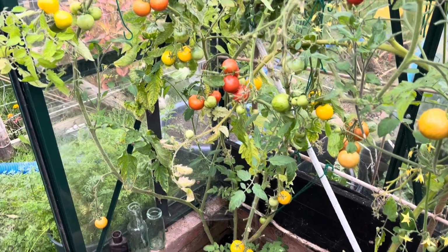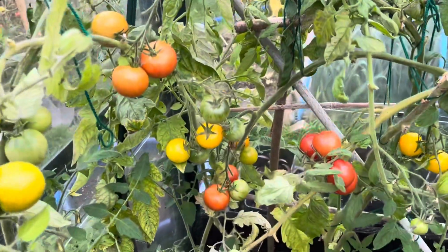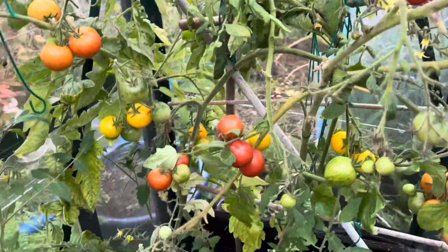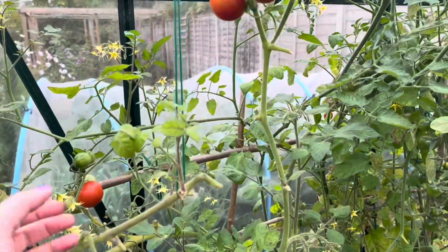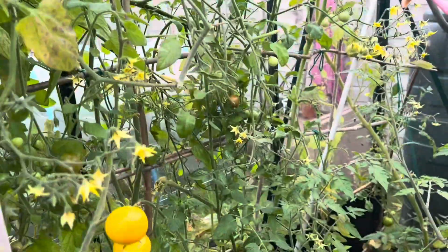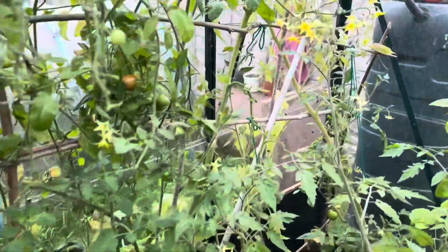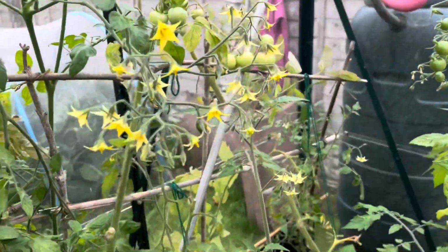So like I mentioned, my tomatoes are still growing. I'm sure they're going to stop at some point, and I know a lot of people have had their tomatoes out now for weeks. I'm not getting any mildew. There's loads of cobwebs, but no real sign of mildew or anything like that. So I'm probably just going to leave them until I start seeing signs of that. But yeah, I'm still getting them, and they're ripening fine in here.